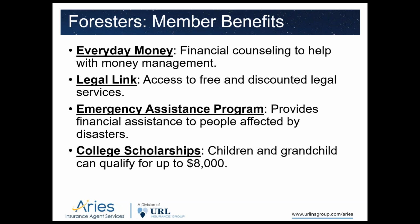They also have an emergency assistance program. Basically this is one-time financial assistance to help people affected by disasters. So for people that are maybe in a hurricane-prone area, maybe they lost power and had some damage to their home. When an area is designated as a financial disaster or natural disaster, any members in that area that have a Foresters policy can contact Foresters and they will send them money, financial assistance. It's basically to help with any deductibles they may have to get their house fixed, or maybe to help replace the food in their refrigerator that got spoiled when they lost power.